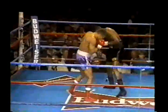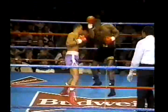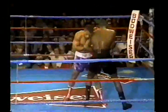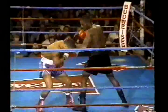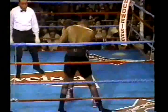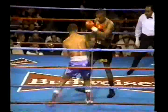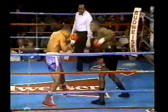Well, if you're just tuning in, and I told you one of these fighters is 19-0, and the other fighter is 8-14-3, try to guess which is which. And that is the nature of some of the great fights put together by Russell Peltz here in the Blue Horizon in Philadelphia.